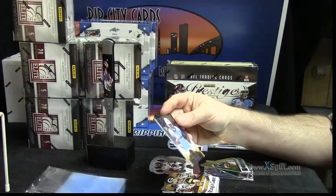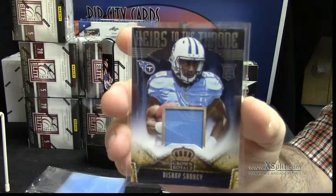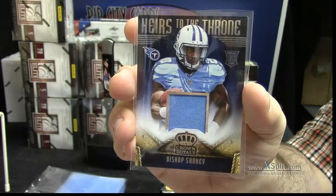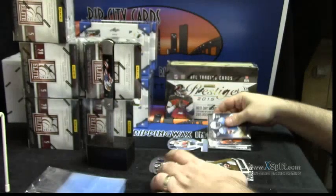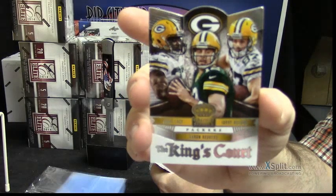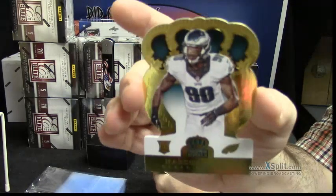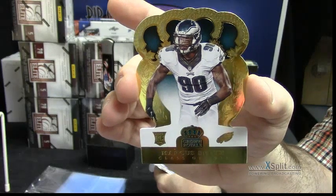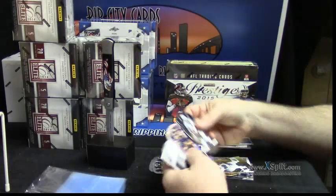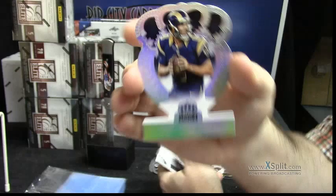Heir to the Thrones. Another patch card. Bishop Sankey for the Titans, numbered 59 out of 499. Still so far the Bortles. The big hit. Kings Court, Aaron Rodgers, Eddie Lacy, Jordy Nelson for the Packers. Marcus Smith Gold, 6 out of 99 for the Eagles. Nice. Sam Bradford, 83 out of 199 for the Rams. Oh, that's not that accurate anymore.